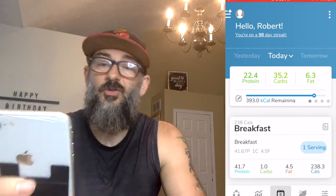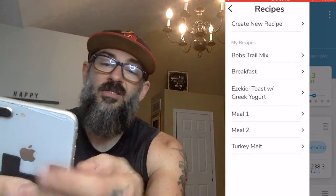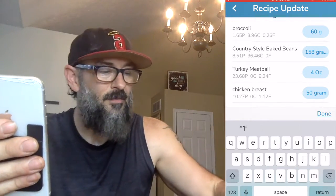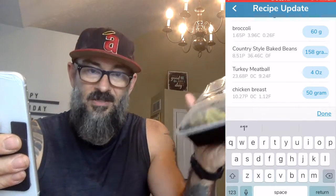And so what it allows you to do is there's a thing called recipes, and if I jump over to recipes, you can see here like there's meal 1, meal 2 I've put in here. If I go to meal 1 and then I click the little edit button at the top, I have already added into meal 1 all of those individual things that I was normally adding in one thing at a time. I've actually added all of those in already to this meal. So you can see here there's the chicken breast, couple of turkey meatballs, some baked beans, and some broccoli.